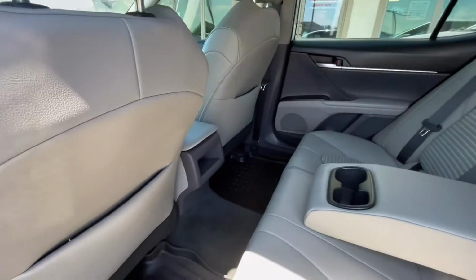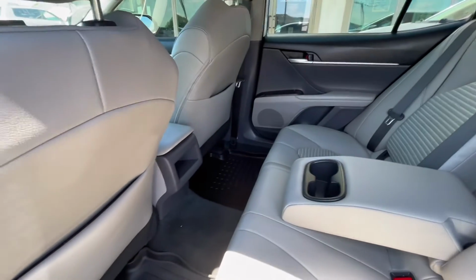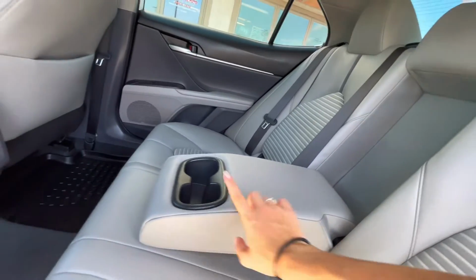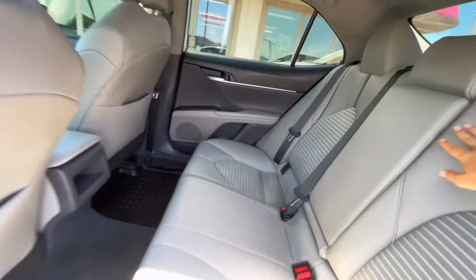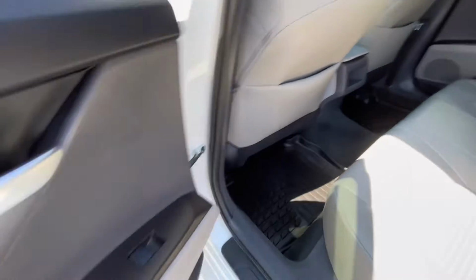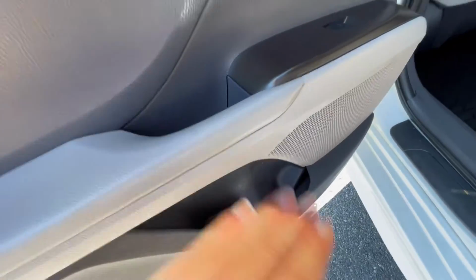Back here you have a decent amount of space for this being a Camry. It's a little bit a step above the Corolla. You have a middle seat here that folds down to be an armrest with cup holders. Fold that back up, and you can fit 3 people back here. Pocket in the driver and passenger seat, as well as a little bit of some pockets in the door.